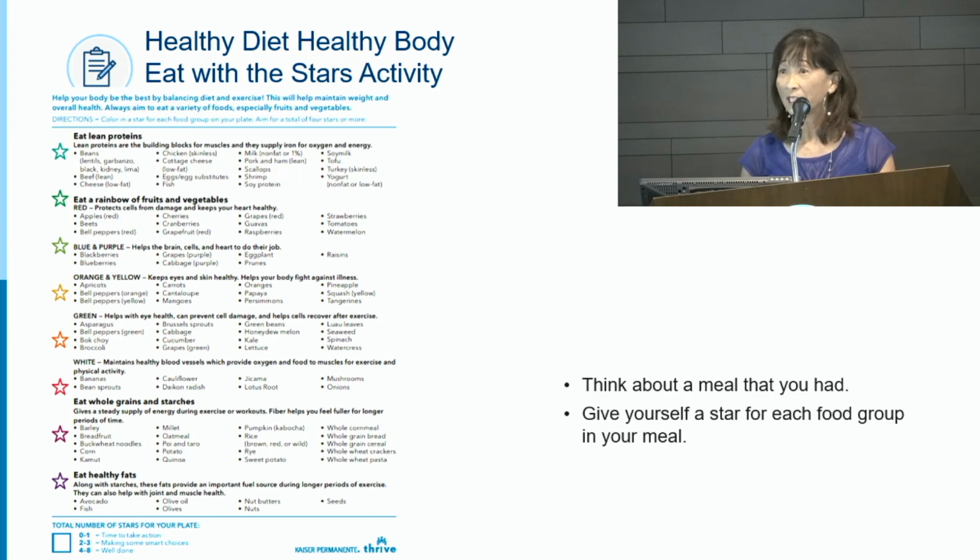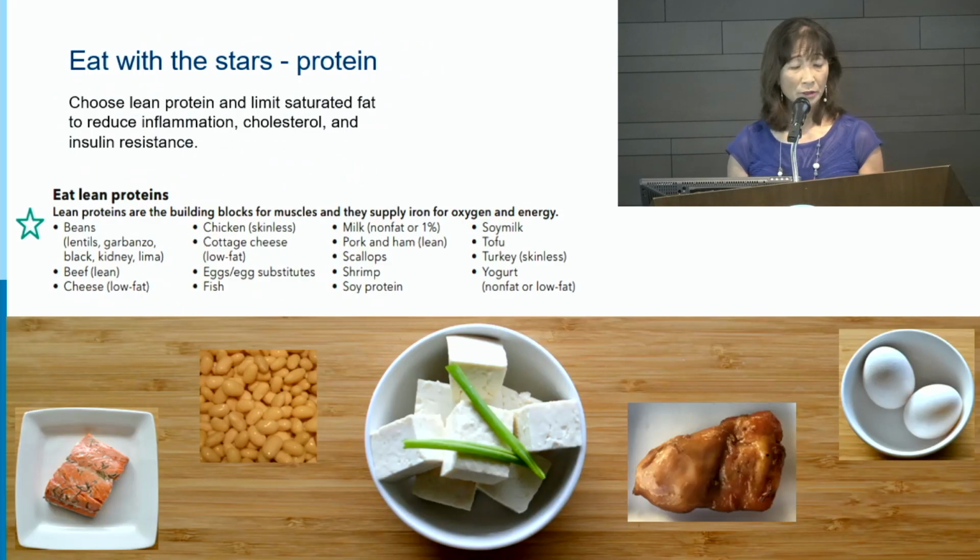Okay, a meal planning tool. We're moving on quickly. The meal planning tool is the healthy diet, healthy body activity. So I want you to think about last night's dinner. Everybody think about last night's dinner. If you need to jot it down so you remember, go ahead. And what you're going to do is give yourself a star for every category of food that you had. Okay, so there are several categories, so we'll go through them. And again, this is all in your packet. So we talked about SOS, right? The oils. So we want to keep with the lean proteins.